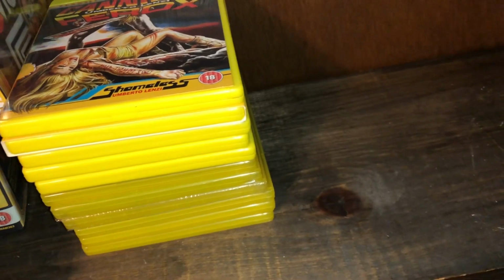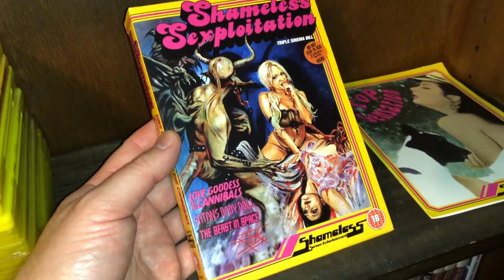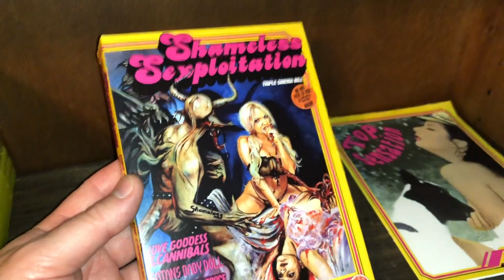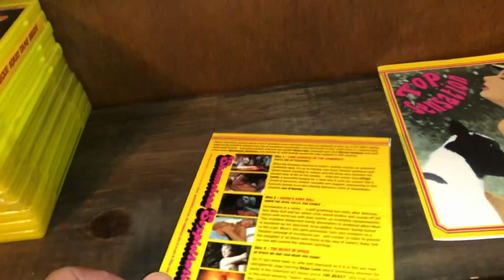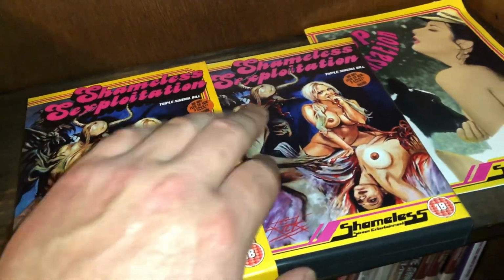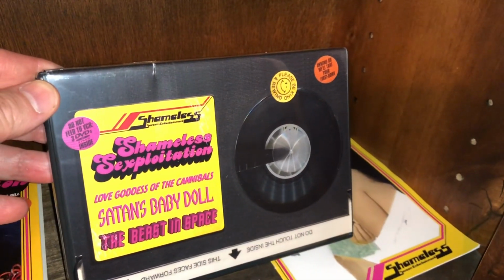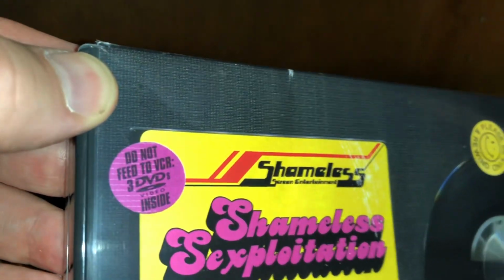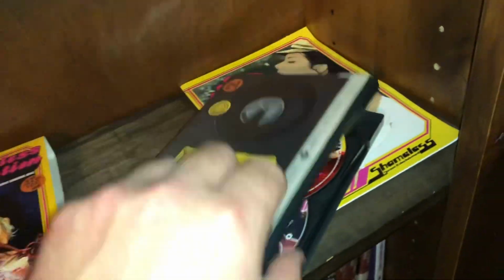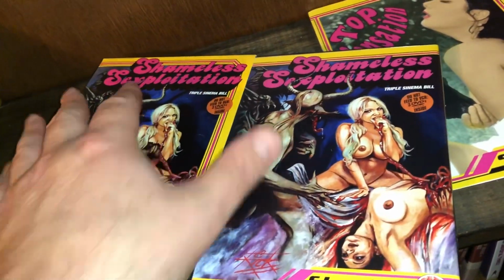And then they did something similar, but this next one's called the Shameless Sexploitation Triple Cinema Bill. You get Love Goddess of the Cannibals, Satan's Baby Doll, and The Beast in Space. All three of those also had a single release. But this one comes with a slip box, and you pull it out and get the case. Again, this time it's made to look like a Betamax tape. It has the little fake stickers on there. It's very, very cool. I'm a sucker for the retro media, and I appreciate the gimmicks of some of these being made to look like old media.